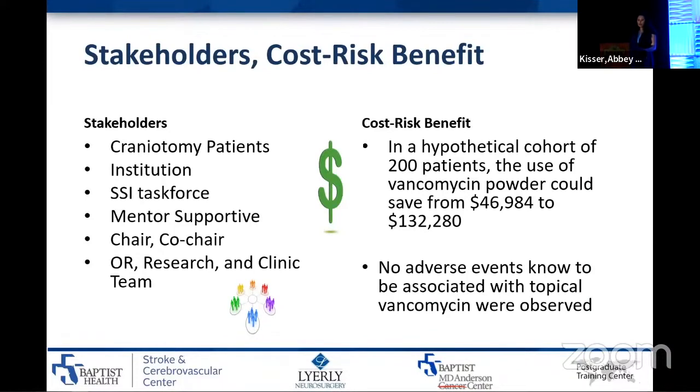Our stakeholders were our craniotomy patients, our institution, our task force, our surgeons. Organizational factors include the surgical site infection team monitoring infection rates. The SSI team held multiple discussions on postoperative infection rates and subsequently implemented strategies to assist with decreasing hospital readmissions related to post-invasive procedural infections. Quality improvement of patient outcomes motivates organizations to focus on lowering SSI infections. And lastly, organizations have a financial incentive as well. A reduction of infection rates results in an increase in revenue. After multiple meetings and discussions with the surgeons and the task force, that's when we started our project.